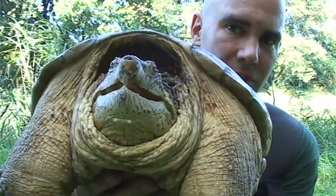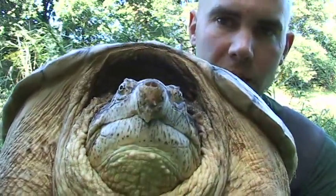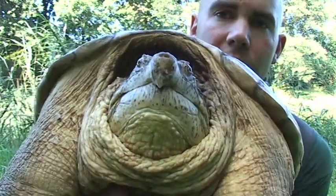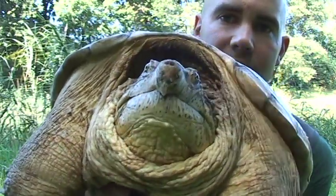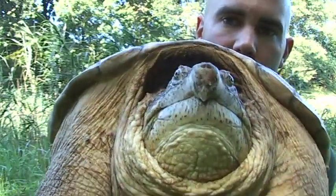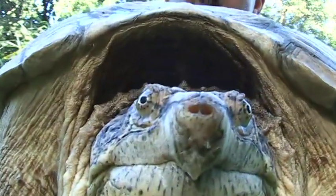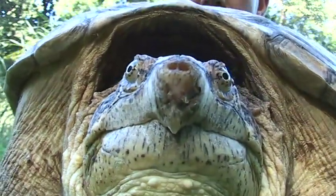Now snapping turtles, and other turtles that are aquatic, can swallow food underwater. And they do that very easily. On the roof of their mouth, there is a special hole that's connected to their nostrils. So when they are swallowing their food, they can push the water that's in their mouth right out their nostrils. And her nostrils, you can see right on the tip of her nose.